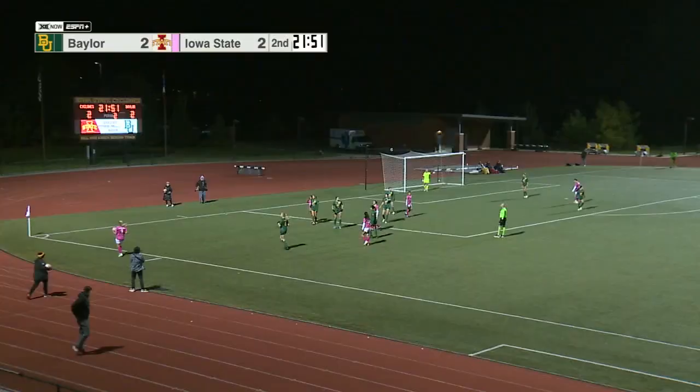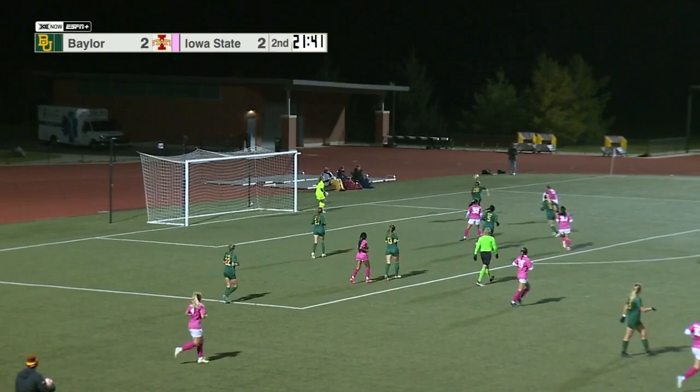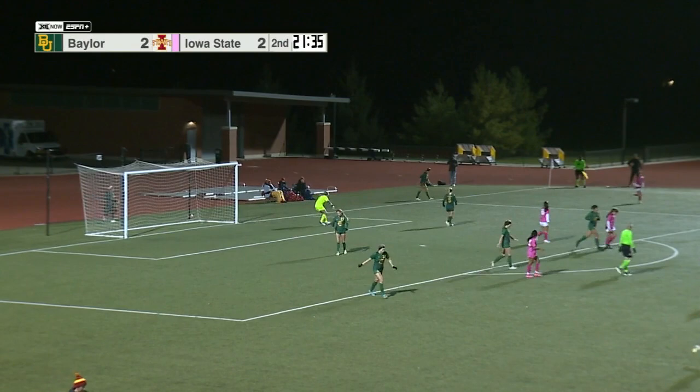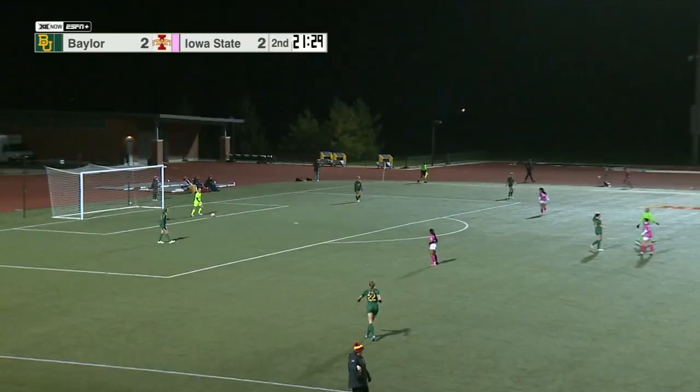Maddie Brandt could have had a bushel of minutes this year. Injury negated that, but she's back in the lineup. The chase on with Augustin and McConnell. Yeah, good shoulder to shoulder there. That's good positioning, and Baylor will get a goal kick.